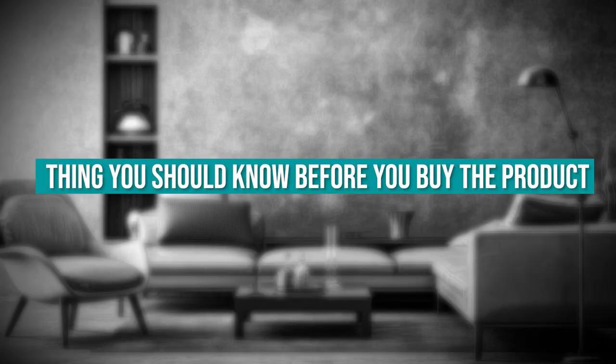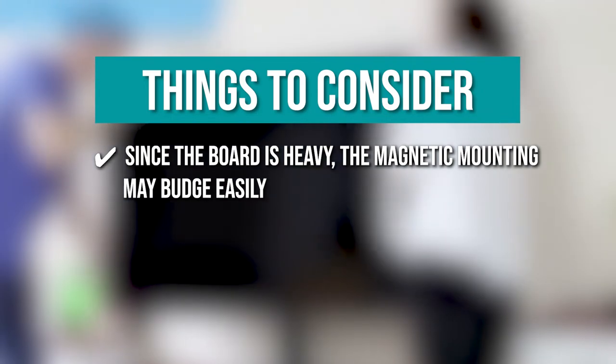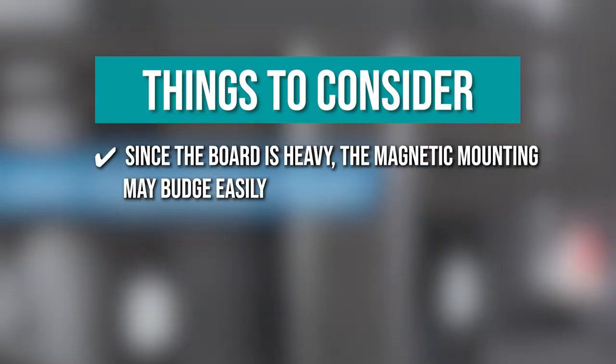Keeping all that in mind, the thing you should know before you buy the product is, since the board is heavy, the magnetic mounting may budge easily, so it's suggested to add supplementary support when mounting to a wall.